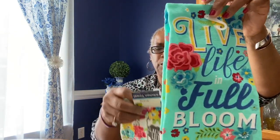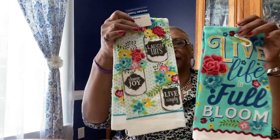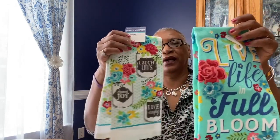And then I got these. Live life in full bloom. And love, laugh, lots, choose joy, live simple. And these were all $1. I thought those were cute. And then they had washcloths, dishcloths to match this one.